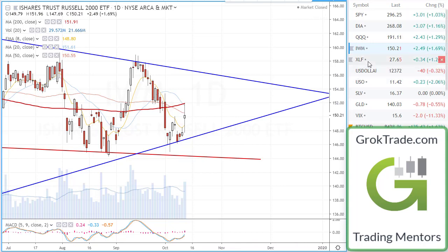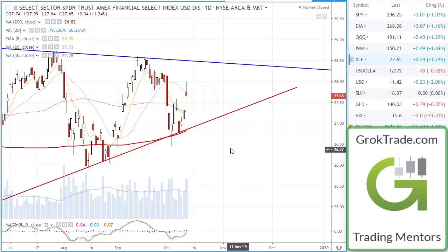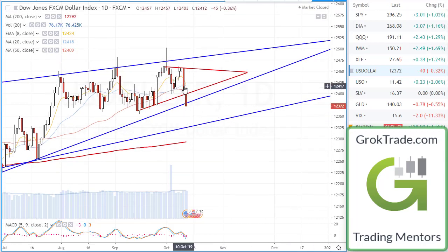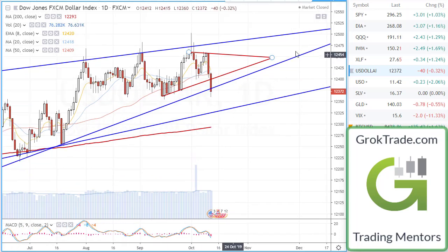Financials, always watch out to see direction. We had another pop up, a big sell off with a red candlestick below the 20-day moving average. We're caught up in the moving averages, so look for consolidation between these two trend lines. US dollar, though, on the other hand, very bearish. We broke this symmetrical triangle on Friday, and the rising wedge we broke. That's bearish on the US dollar. That should help out commodities. That should help out the equities.